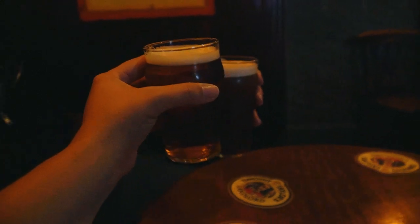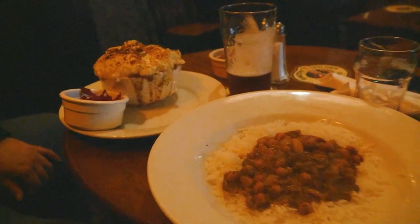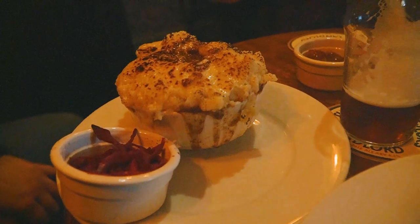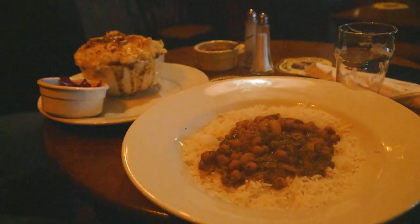This place is really cool. It feels like a locals hangout. Our food has just arrived. Jeremy got the minced beef cottage pie, and I have a chickpea curry. They both smell wonderful. Yeah, that's really good. I'm excited for you to try yours.